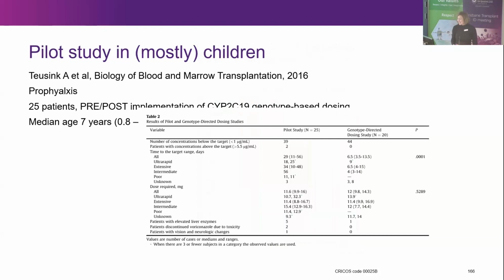Not very helpful. Anyway, the time to target range for all in the pilot study was 29 days. In the genotype-directed dosing study it was 6.5 days. I mean, shut the front door. And the dose required for some of the different genotypes was higher or lower, showing that it can be very useful for time to concentration in the therapeutic range. And also the last three lines, looking at toxicity, were much better with genotype-directed dosing.